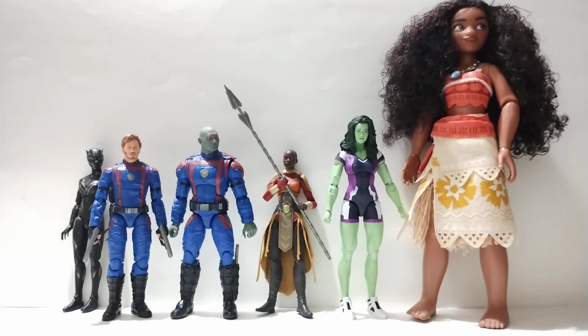I get that there's a massive difference between the scale of a doll and the scale of an action figure, but it's kind of comical just seeing how massive she actually is, how giant she is. That also started a small hunt with me of trying to find a small poseable Moana to have here with these kinds of action figures. To me, the main human size is around 5 to 6 inches tall. And so I started a hunt to find a small Moana figure to have in my display.